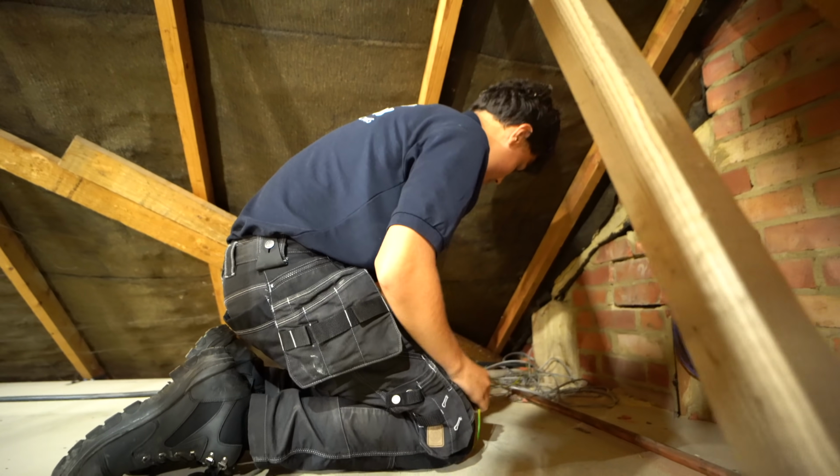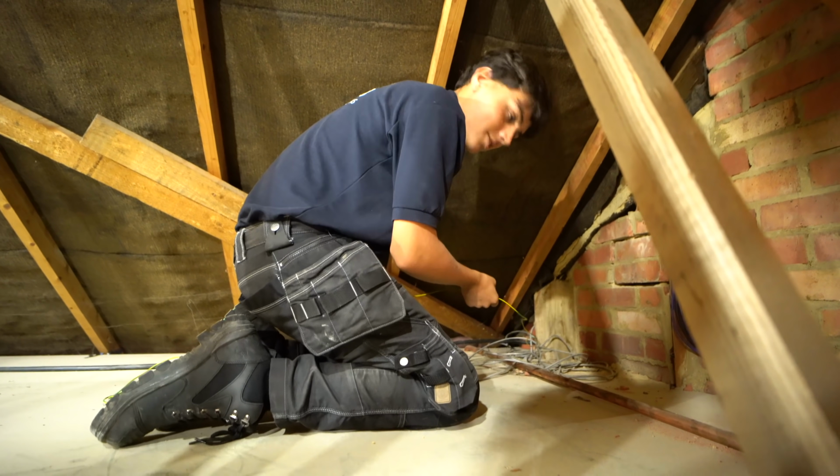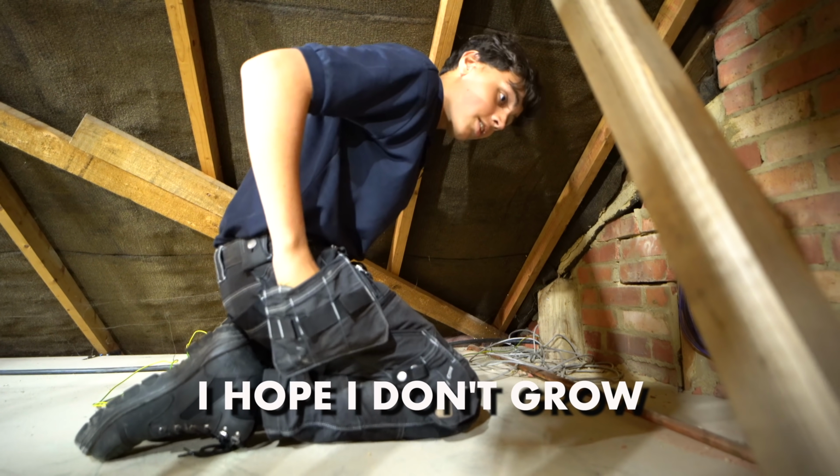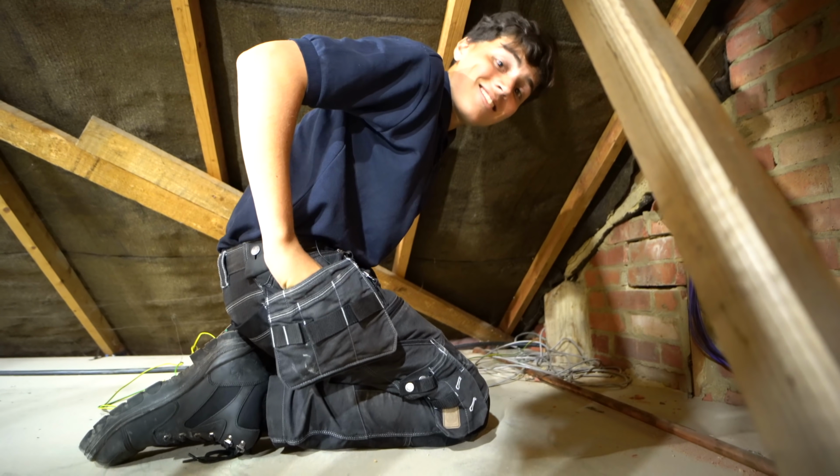I'm like a little monkey, to be honest. I can just swing around in these lofts, you know? Honestly, I kind of hope I don't grow.